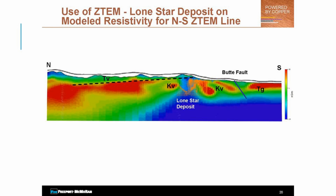Here's an example of how other techniques can be used in exploring for porphyry coppers. It's from a ZTEM survey that was flown over the Lone Star deposit. The data were inverted and processed, and you can see the break in essentially more conductive material is where the Lone Star deposit is showing up. And what we saw previously from the IP survey is the resistivities are higher compared to the neighboring rock because of the oxidation. And that's being shown very beautifully by this example.